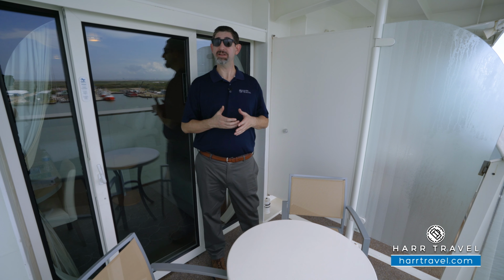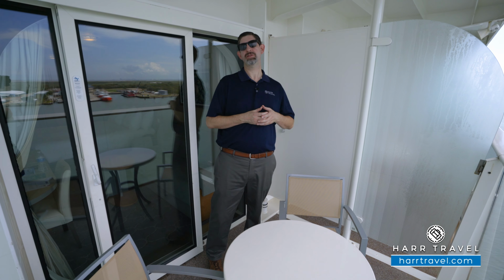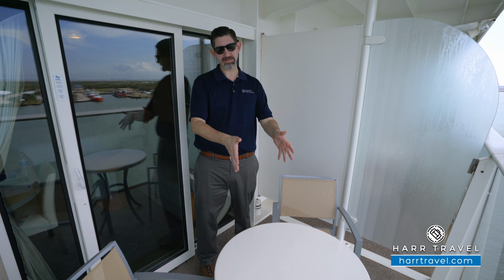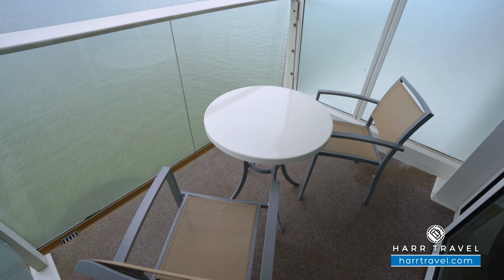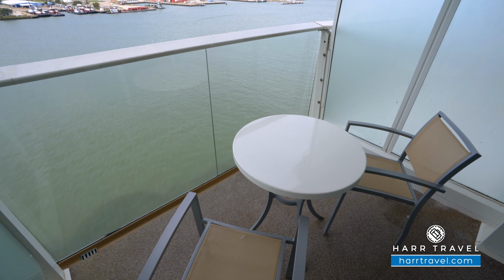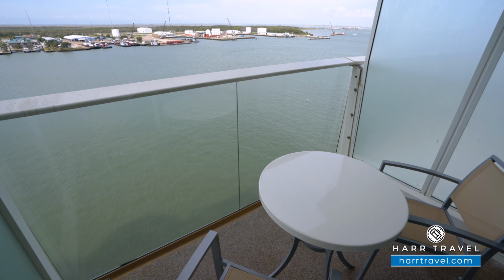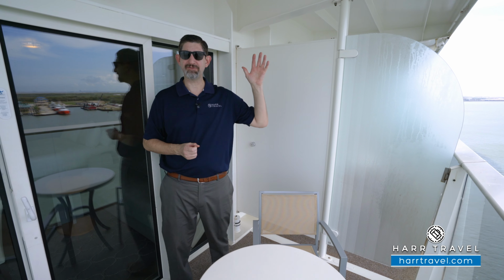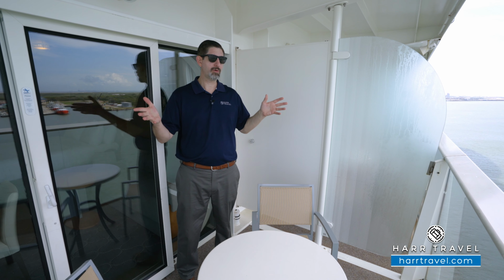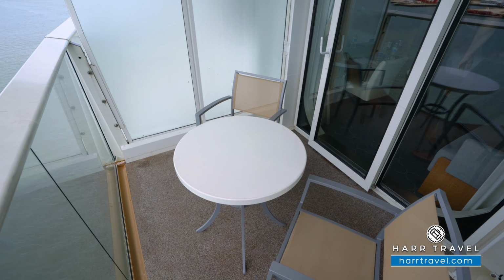Now we're out on the balcony. It's a pretty good size, especially compared to their competitors. You're gonna find a nice size table, two chairs as well. It's that perfect place to have a nice cup of coffee or tea in the morning, maybe a cocktail or glass of wine in the evening as you take in the beautiful ever-changing ocean views. To me, that's something I love about cruising, waking up in a different destination. And of course, that fresh ocean air, you can sit out, read, relax, it's your own private space.